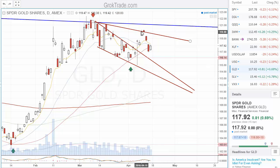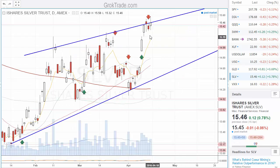As far as gold is concerned, down, but we did stall, but we stalled right in the middle of these moving averages. Not an area that I'd be interested in looking for a long position.